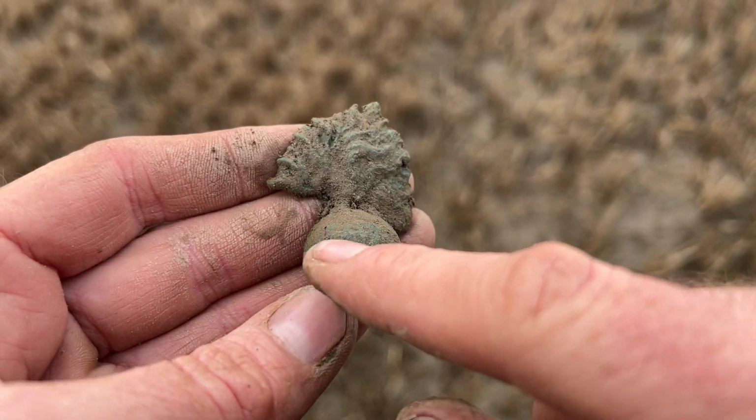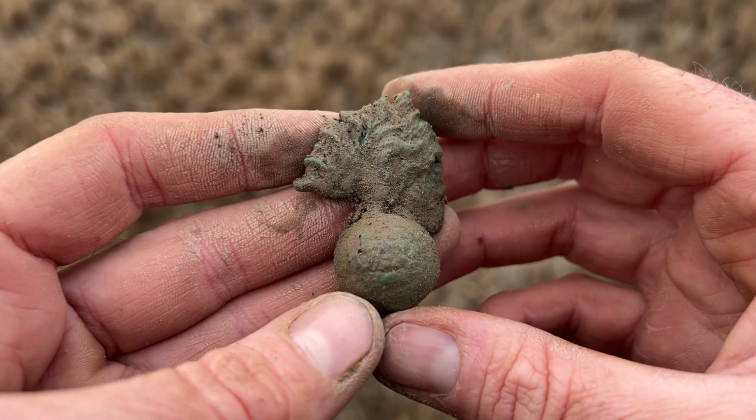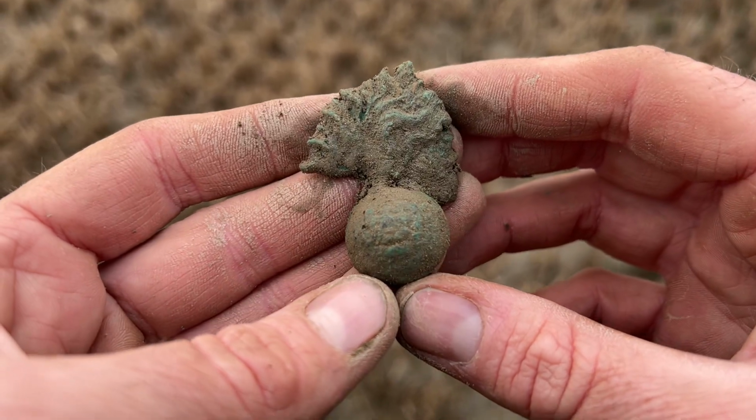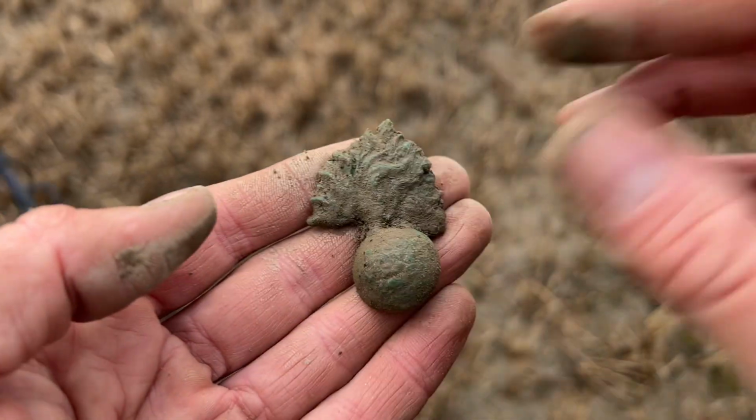There's a symbol on there. It's maybe a flower, it's maybe a thistle. Not entirely certain, but it's probably Second World War era, 39 to 1945. But it could be earlier. It could be Great War, 1914, 1918. Either way, that's a very nice find.